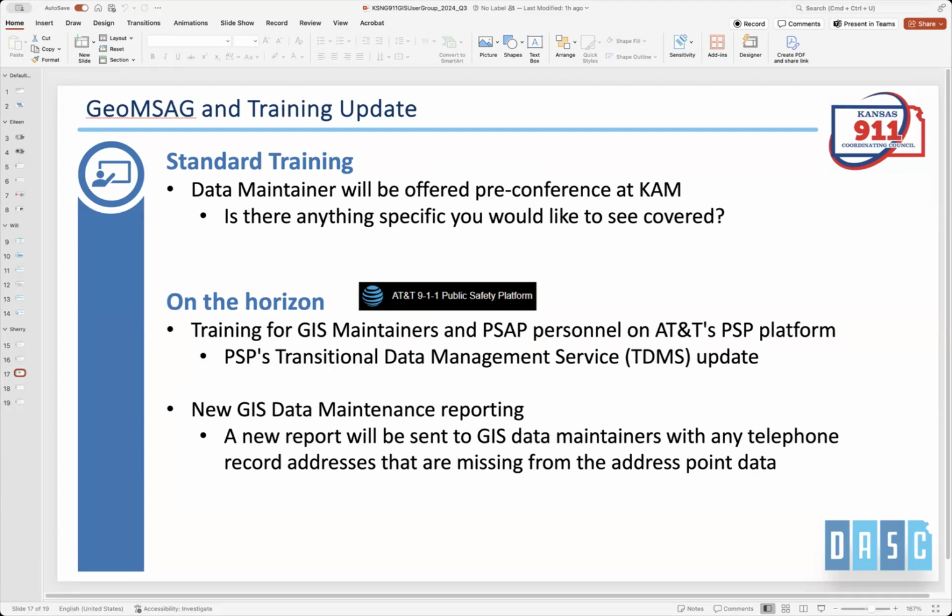We have talked for literal years about the Public Safety Platform, about PSP. And actually, at the beginning of this month, we sent PSP the information about the GIS users that they would need to add to their system in Kansas, but we don't know how long it is going to take for them to do that. So I tried to get an update right before the meeting and wasn't able to do that. But what you can expect is that whoever is registered as the GIS maintainer for a PSAP is going to receive a notification that they have an account in PSP and some instructions about logging on and setting the password and that kind of thing.